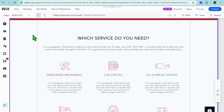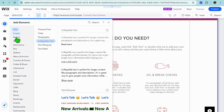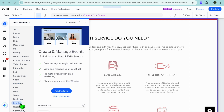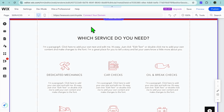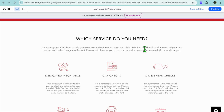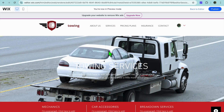And if it is a case that you would like to add something to your website that you don't see, you can tap on the plus in the top left hand corner, which is add elements. And from there you can see the different elements that you can quickly add to your website. And that's basically it. Once you're finished, all you'll need to do now, you'll tap on preview in the top right hand corner to preview how it looks. And once it is to your liking, you'll tap on publish and your website will now be live.